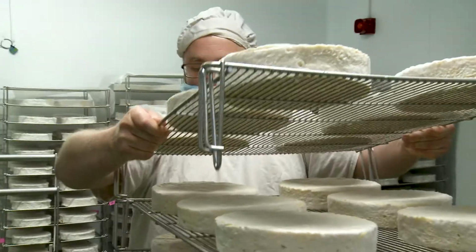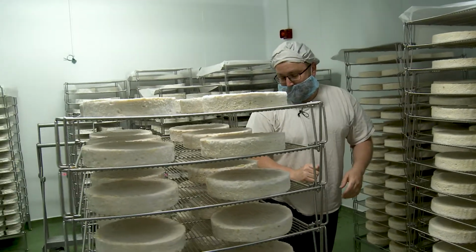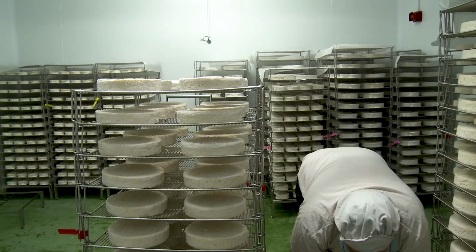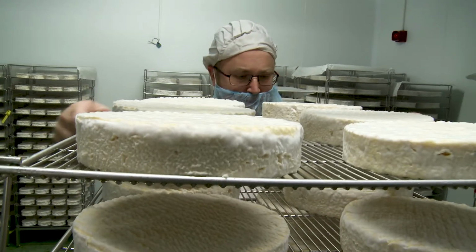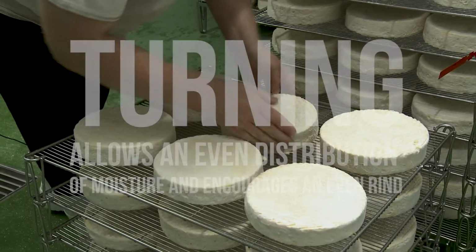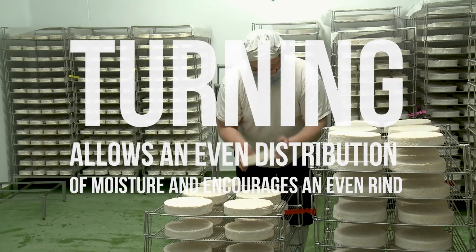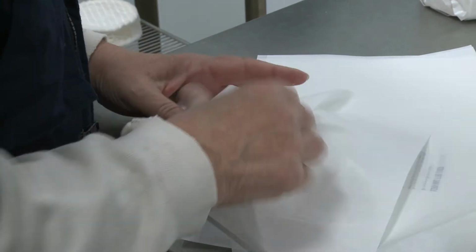So this batch is from the 16th, so where are we today? It's about 10 days ago, 9 days ago. So it's beginning to show a nice covering of the white fluffy Penicillium candidum. It's got quite a bit of GO on it as well, this batch. We might just have to keep an eye on it. They will stay in here another week, so after they've been turned today, they now won't be turned for a couple of days. And then they will stay in here for a full 14 days before they're then wrapped and moved into the main chiller.